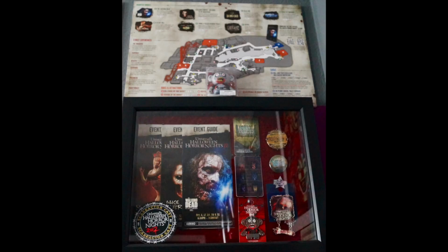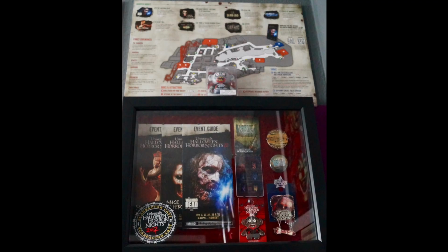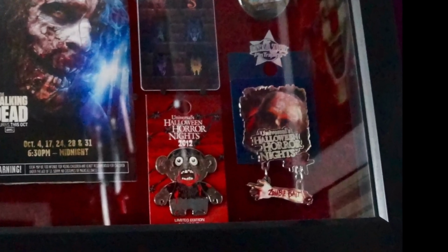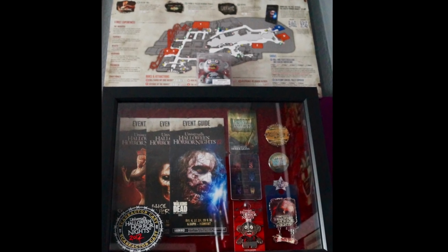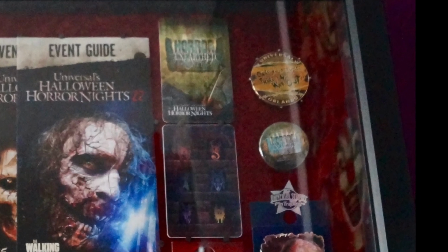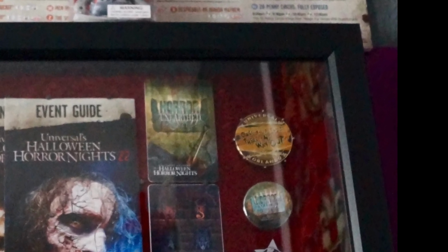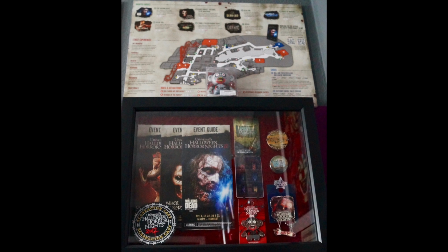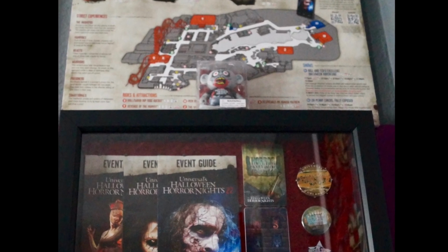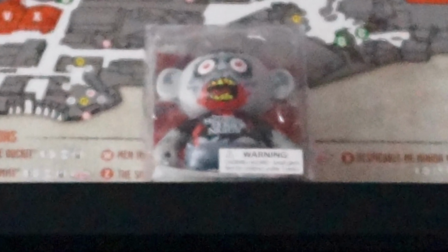In the shadow box from 2012, you can find the event maps from that year, a scare actor patch, the pins that were released that year, the Horror on Earth button and cards, which was a predecessor to the Legendary Truth, and, again from eBay, the management staff medallion. On top of the shadow box, you can find the first vinyl that Universal released for Halloween Horror Nights, a little zombie that matched the pin from that year.